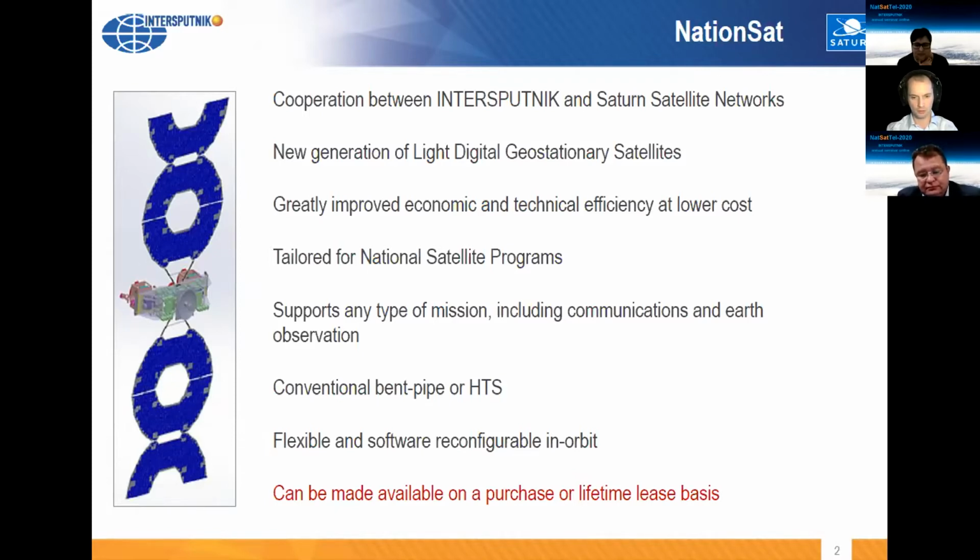Some time ago, we discussed with one national administration plans or an option of adding remote sensing equipment to a telecommunication Nationsat satellite. This is possible. Nationsat satellites may be either conventional satellites or HTS satellites with multi-beam antenna systems.